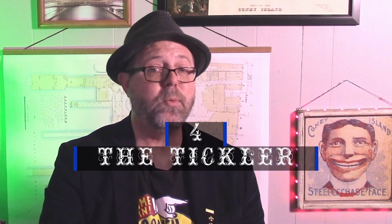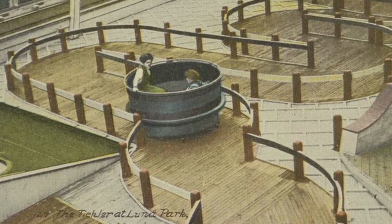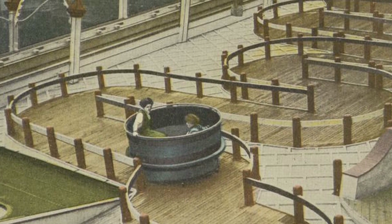Number 4, the Tickler. Okay, this one may get me in trouble with the roller coaster purists, but the Tickler both rolls and coasts, so I'm going to allow it. This was a gravity-powered ride that opened in Luna Park in 1906, where customers would sit in round-wheeled tubs. The attendant would then push the tub down a winding, inclined path, causing the tub to, quote, jostle, jolt, and jounce its riders about in their seats when the ride was in motion. This resulted in the passengers being pushed together, making it a very popular ride for young couples because it was a surefire recipe for canoodling.